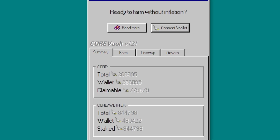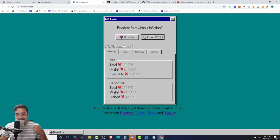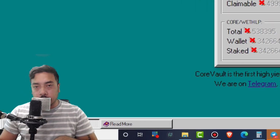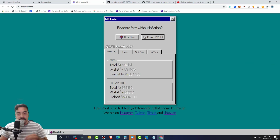We're at cvault.finance, and no, we didn't jump into a wormhole back to 1995 because you are looking at a Windows 95 setup, but that's how they have their website. I think it's cool. I think it's different. And speaking of different, one reason why I decided to jump into this liquidity pool is because they're not a copy and paste smart contract. Okay, they didn't copy and paste another yield farming token or smart contract. I hate those damn copycats.